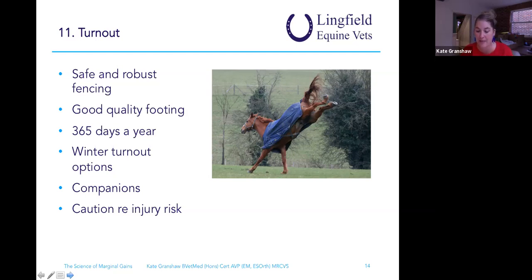And we're on clay where I am, so turnout at the moment is fine, but as soon as it gets very wet, the fields are pretty much off limits. So we have lots of bark chippings pens where horses can still go out, can still wander around, can still roll, and they can still sniff their friends, but they don't have the risk of injury that's associated with going out on deep wet clay, essentially.